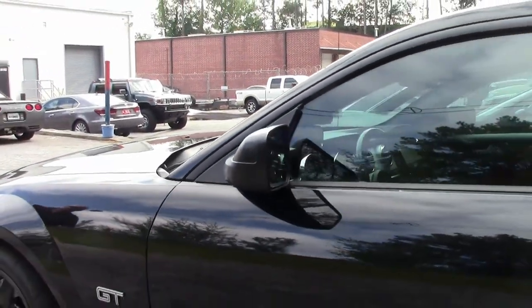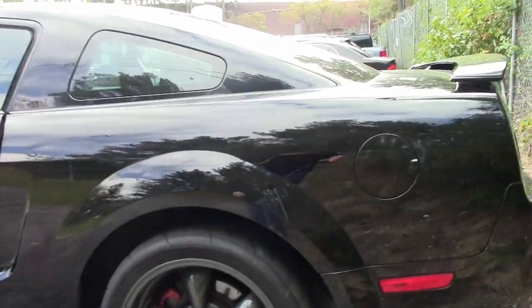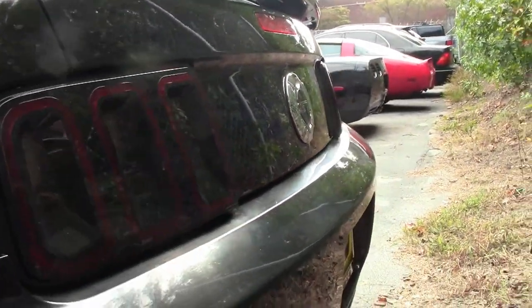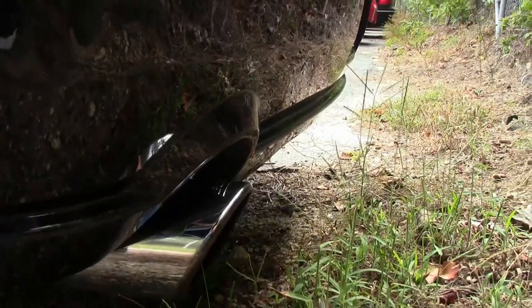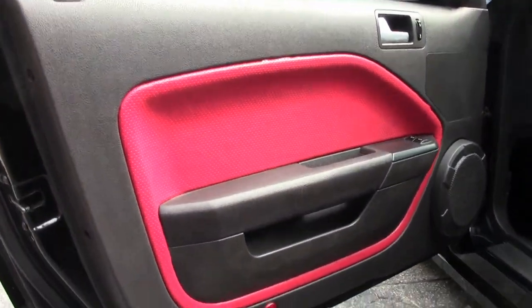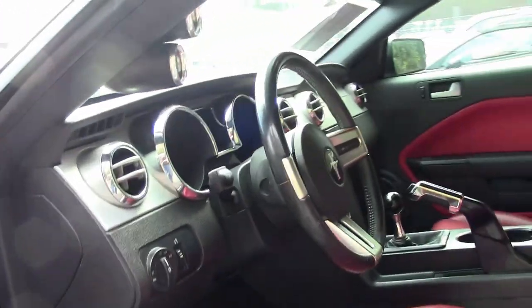This car is definitely priced to sell at $11,999. The aftermarket front splitter is powder coated and the wheels have been set up on this with red calipers and drilled rotors. As you'll see on the interior, as I mentioned, it is black and red. Door panels and seat.